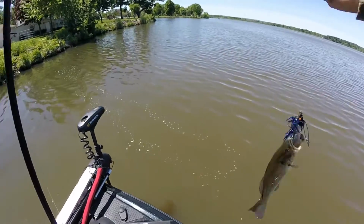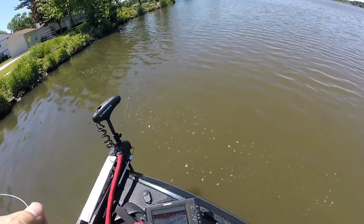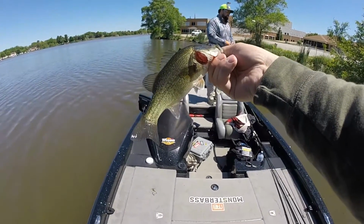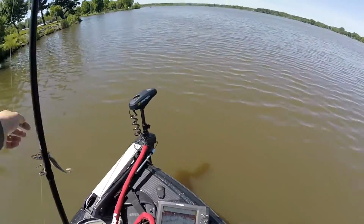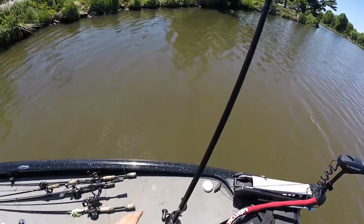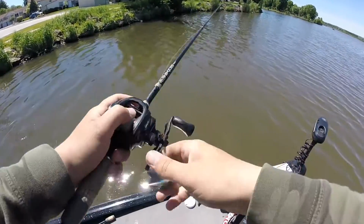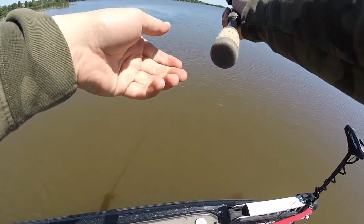I can catch every little tiny fish. Look at that. I mean, this is even arguably smaller than the last one. Look at that. That's what we do on this channel. We catch dinks. Golly. Love it. It was just a weird hit. I didn't even think he was there. I might as well just kept him for bait at this point. Every time. I can't help it.